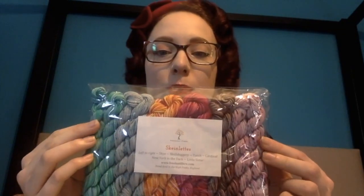The amount of sock yarns that I've been gathering recently and using, I'm thinking I may have to start a sock yarn blanket for all the little scraps that I have left over, and these will just be absolutely gorgeous to go in that. So I think that will be one of my big projects for next year.